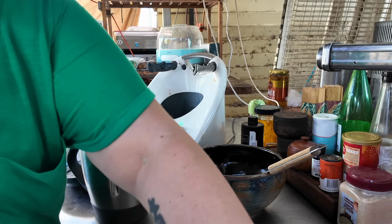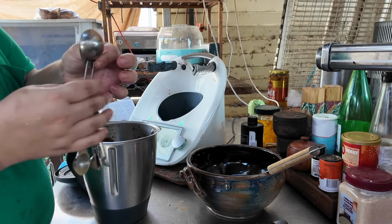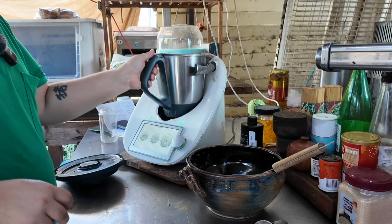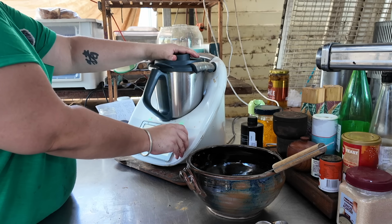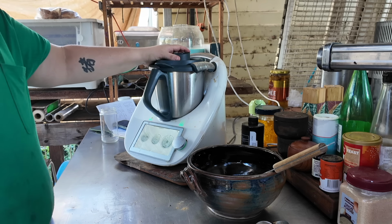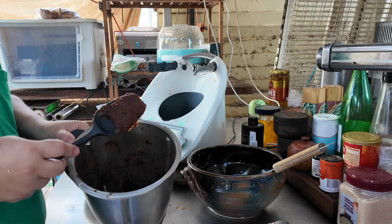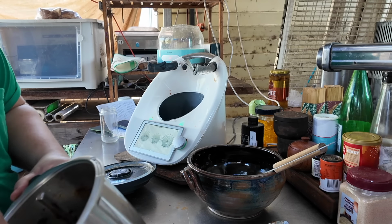This has had a bit of cinnamon on it, which will not affect this. I'm just going to add 2 tablespoons of that soaking liquid in. All right, and that was another 20 seconds on 4 to 5. And we've got this thick sort of a paste.